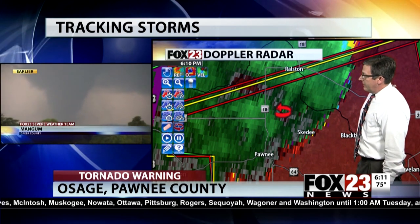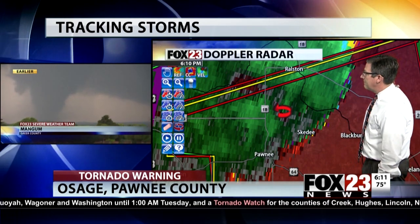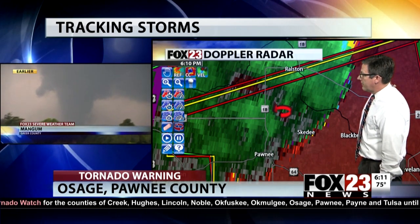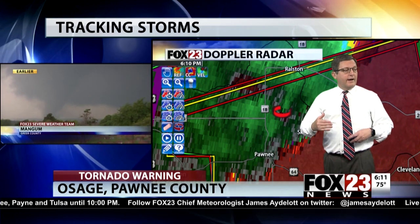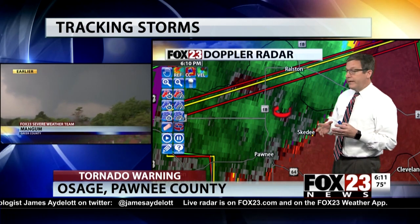And that's earlier video of a large tornado in southwest Oklahoma. That's way down in Greer County, close to Mangum. That tornado was on the ground for quite a while, and we had several of our Fox23 storm trackers on there, but you can see that was a large stovepipe tornado. That gives you an idea of just how conducive the atmosphere is for rotating thunderstorms today.